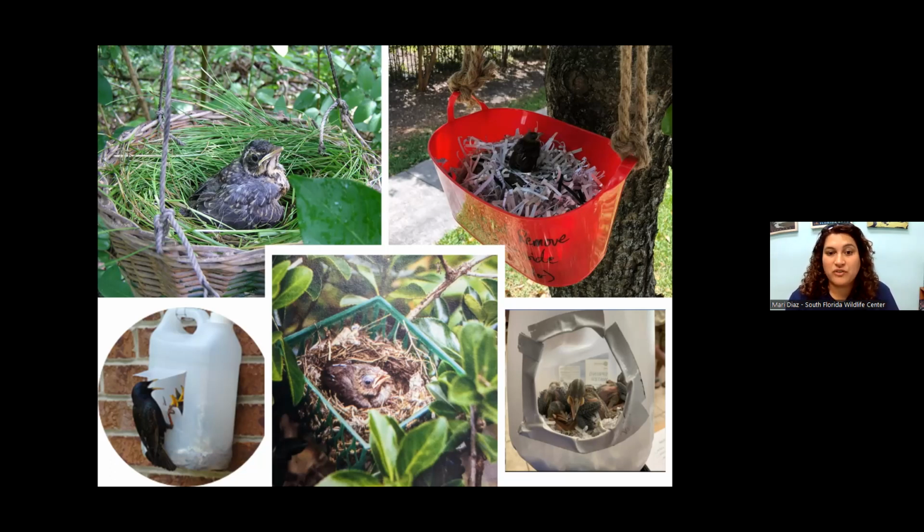Okay, you want to make sure that it is going to be a functional nest for them and that it's not a container that's going to actually hinder them from being able to live in this space. Most of the time, mom is going to continue taking care of them in these makeshift nests until they're ready to be fledglings and they jump out of the nest and go into that stage of hopping around the ground and learning how to fly.